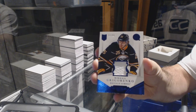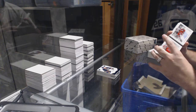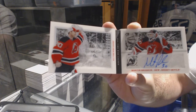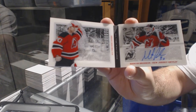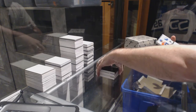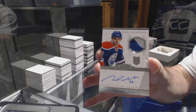Rookie jersey, Grigorenko. We've got for the New Jersey Devils, numbered 6 of 50, Frozen Moments auto, Marty Brodeur. We've got numbered to 299, two-color rookie patch auto, for the Edmonton Oilers, Mark Arcobello.